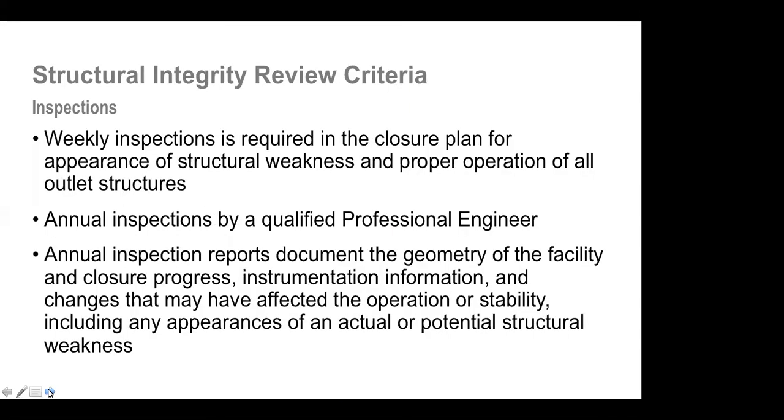The final review criterion for structural integrity was inspections. The closure plan calls for weekly inspections to look for the appearance of structural weakness or concern relative to operation of any of the outlet structures. Then annual inspections are also required by a qualified professional engineer.